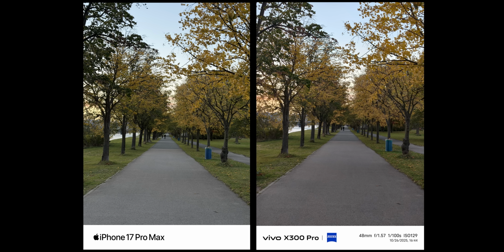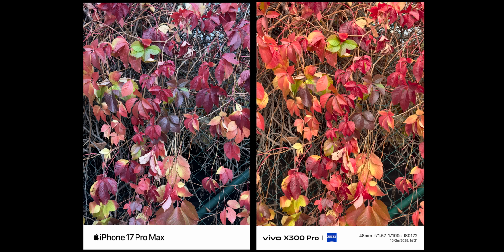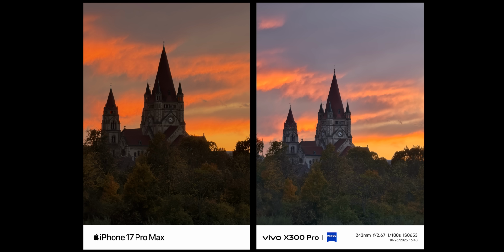And talking about colors in general, Vivo's colors are more vivid even if you don't use the vivid mode, but they are also more accurate, like in this photo. The iPhone looks so dull and the white balance is completely wrong, whereas the Vivo nailed the autumn vibe. Or in this shot, the iPhone's colors are just wrong again, and it doesn't only look bad but also inaccurate.